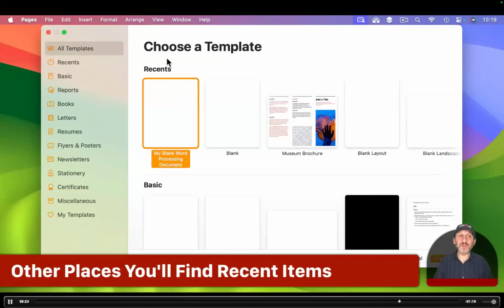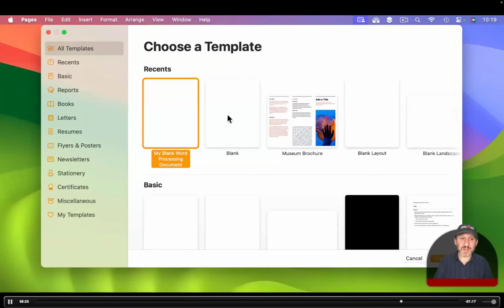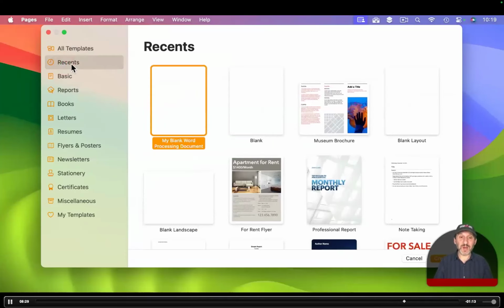For instance, in Pages, if you go to the template chooser to choose a new document, you're going to end up with a set of recents here at the top. Notice it's an item right here. So it's going to notice the recent templates that you've used. Most people only use a handful of templates in Pages, so chances are the one you need next is probably just one of these.